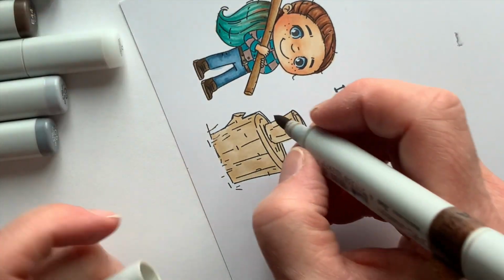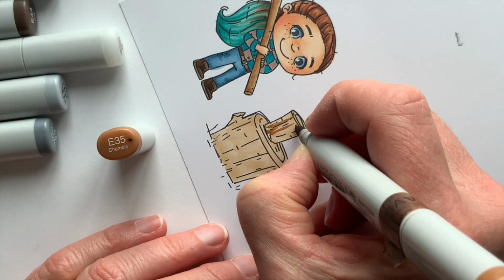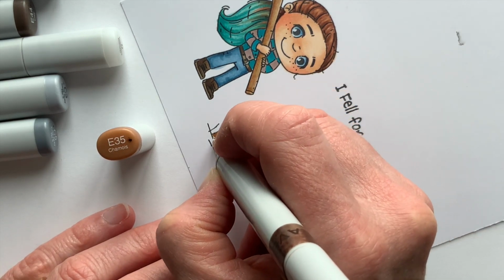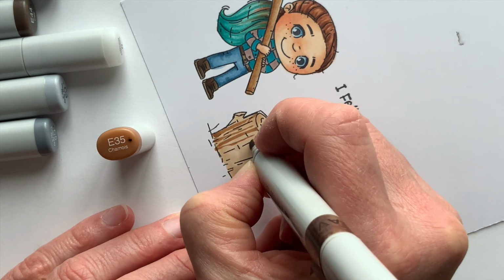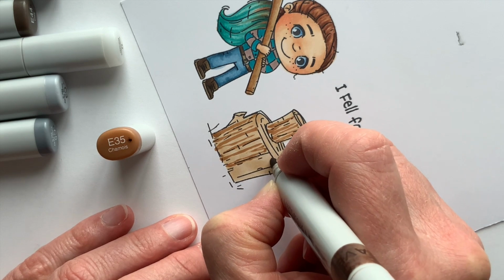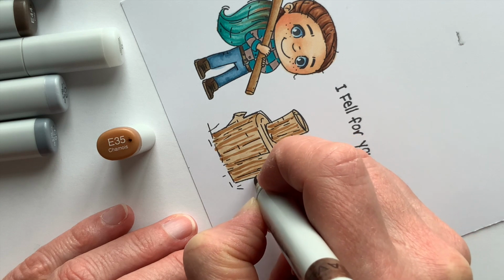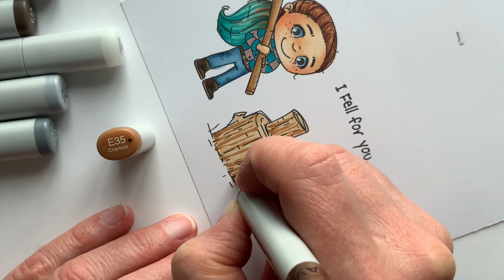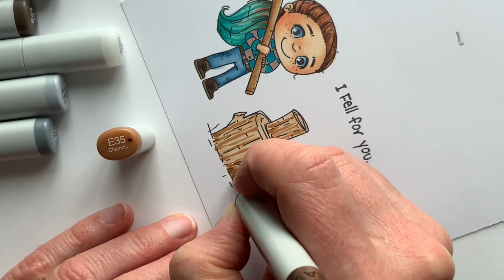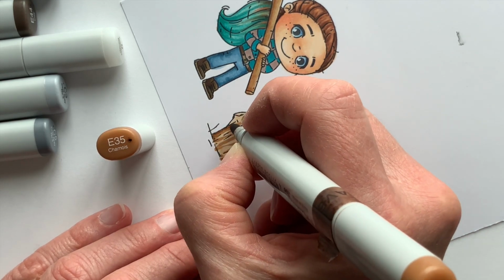On the stump and this chunk here though, we're going to have the bark on the outer edge. So I've got my E35 at this point, and I'm going to run that fairly quickly. See, I've been good recently about refilling a bunch of these, so a couple of these are just really juicy and ready to go, which is awesome. But I do have to kind of watch every once in a while. I get a little exuberant with my refills, so I need to keep an eye on them so they don't splooge up.